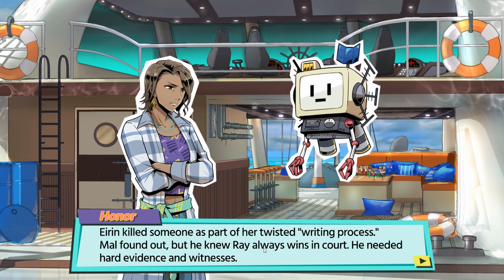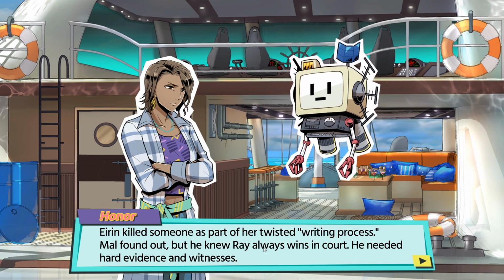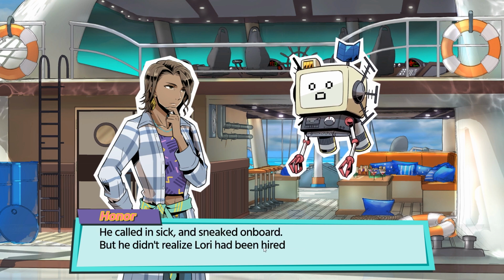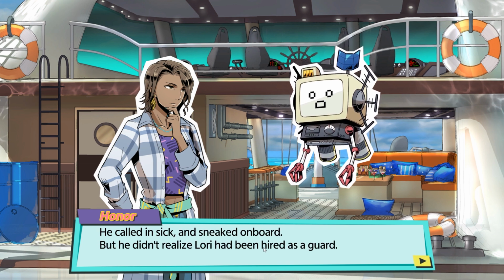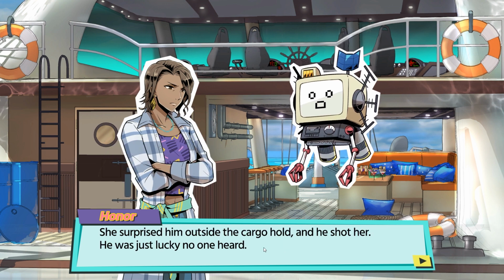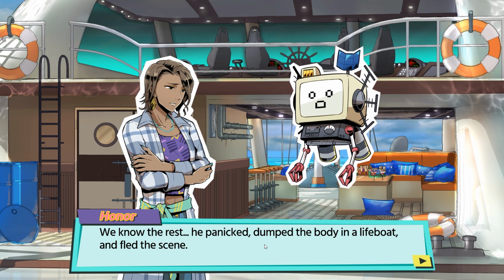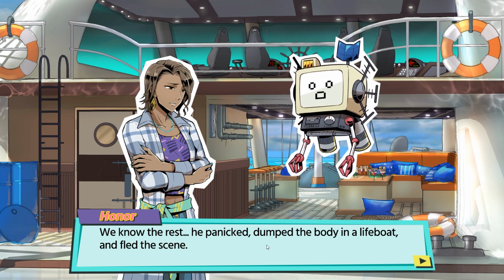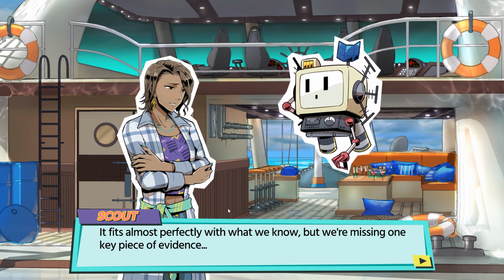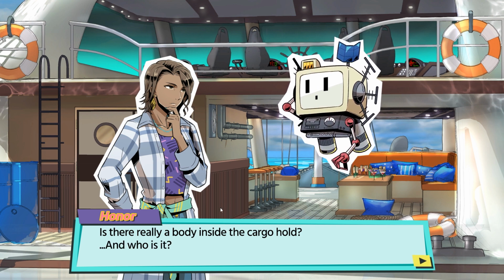Aaron killed someone as part of her twisted writing process. Mal found out, but he knew Ray always wins in court. He needed hard evidence and witnesses. So he decided to expose them in the middle of the party. He called in sick and sneaked aboard, but he didn't realize that Lori had been hired as a guard. She surprised him outside the cargo hold, and he shot her. And he was lucky no one heard. We know the rest. He panicked, dumped the body in a lifeboat, and fled the scene. It fits almost perfectly with what we know, but we're missing one key piece of evidence. Is there really a body inside the cargo hold? And who is it?